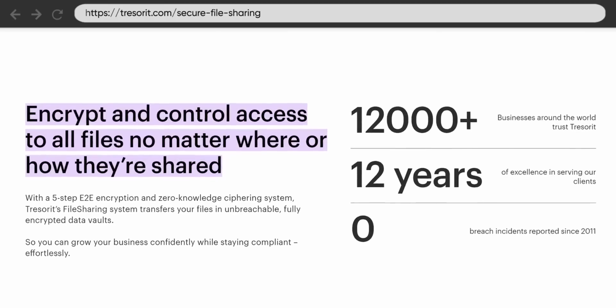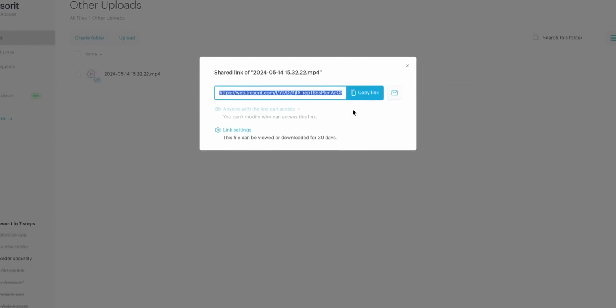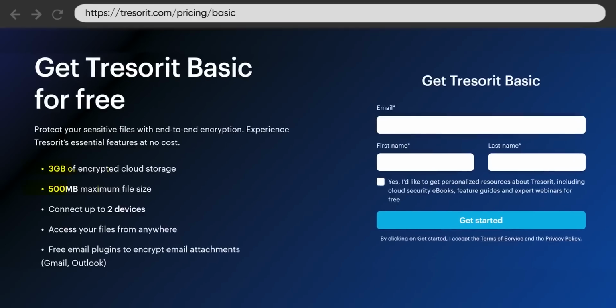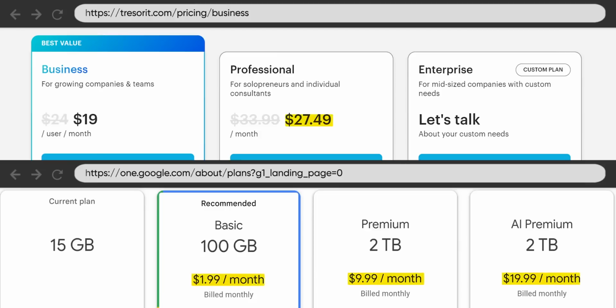The files you upload and share are end-to-end encrypted, and if you're extra paranoid, you can also require the person on the other end to verify their email address before they're allowed to download it. All of this comes at a cost, though, with the free version only providing 3 gigabytes of total storage, and the biggest package coming in at 4 terabytes and costing significantly more than Google's options. Though I guess you get what you pay for.